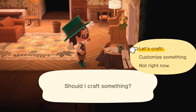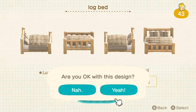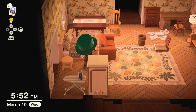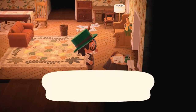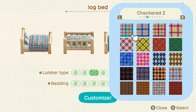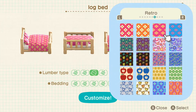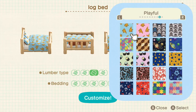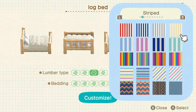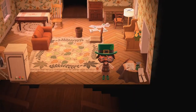And then I'm trying to customize the bed again because I thought that the sunflowers was like too much because the wallpaper was already sunflowers too. So I just tried again to find a good design. I thought that that lace one looked kind of weird on it. So here I am changing it. And I don't know, actually. Just looking. Log bed.